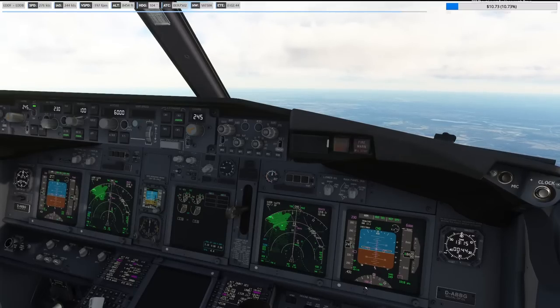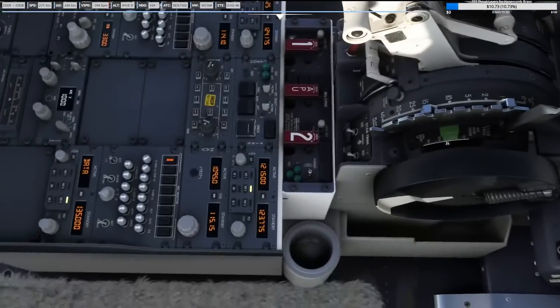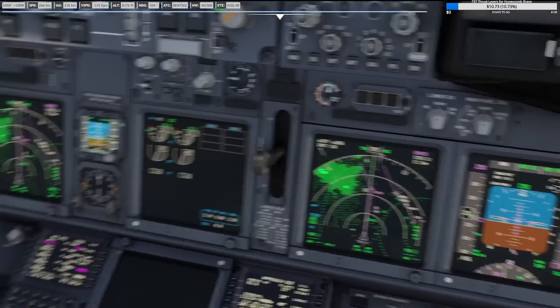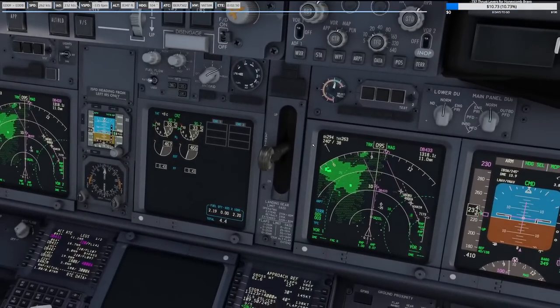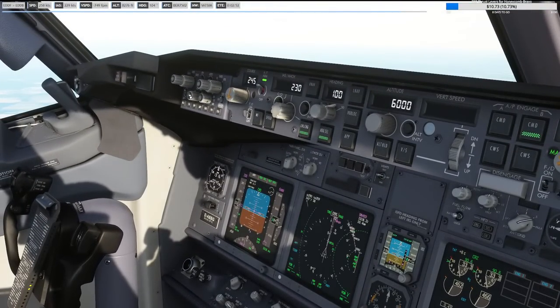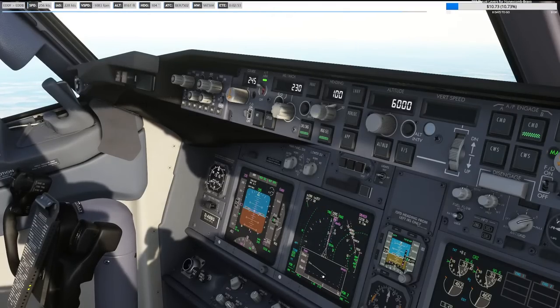So, we can do the approach checks. Frequencies: 25 left, 109.5, active NAV 1, NAV 2, rings 25 left, 104, idents. We have ILS Berlin Southwest, standby instrument set, courses 245, approach checklist. Altimeters and instruments, cross-check, approach rates, check and set, approach check complete. And the approach checks are also the latest point for the PM to take the VSD, the vertical situation display.